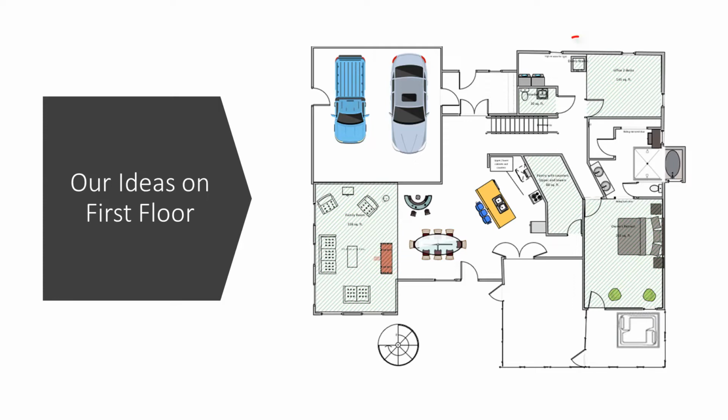A dumb waiter was also envisioned here to help carry things up and down from the first and second floor. As we got older, I didn't want to carry trays of dishes down the stairs, or laundry, or cases of drink for the game room.